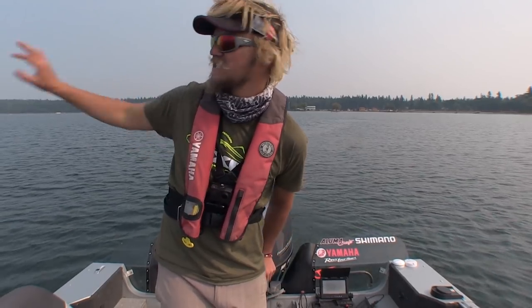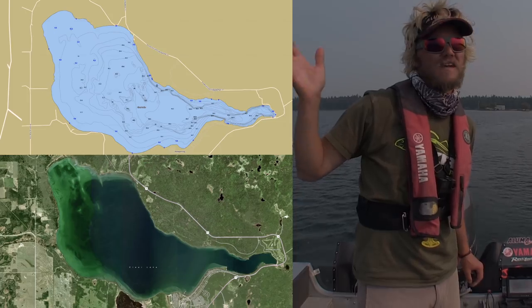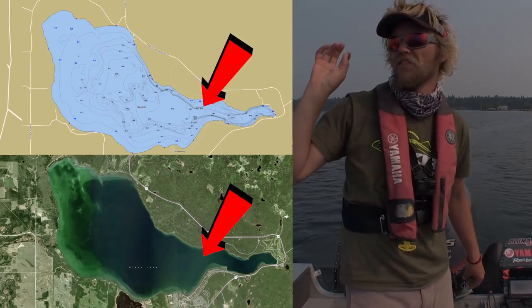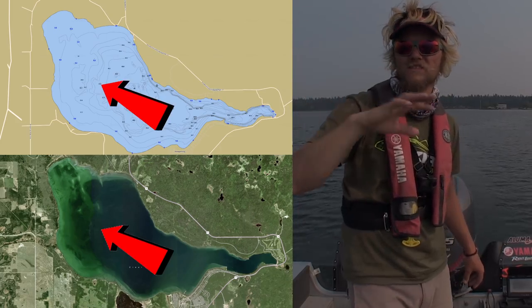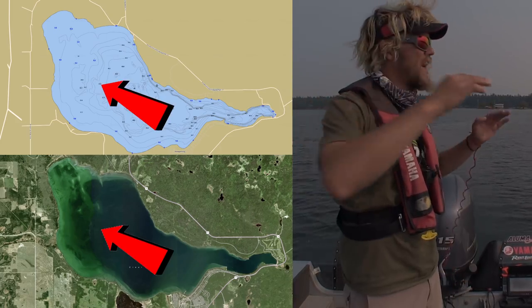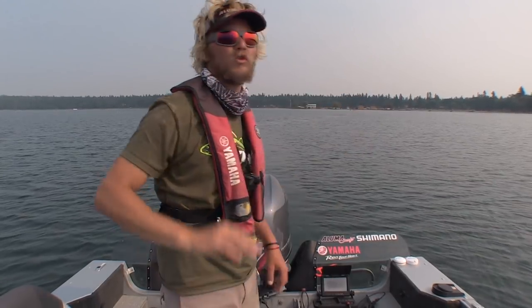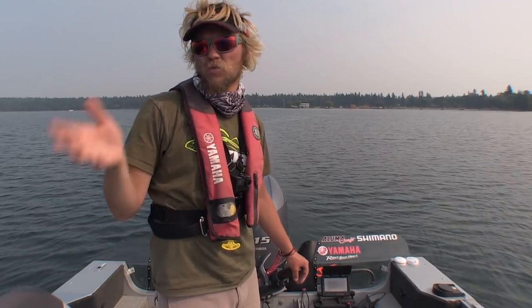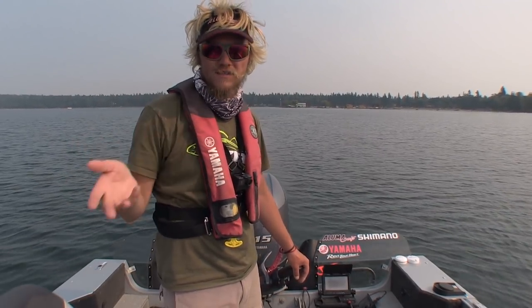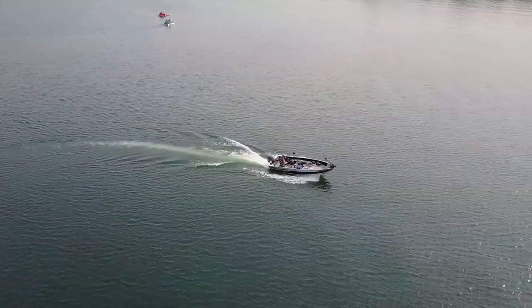And what you see is that the east end is really deep. It's got depths of over 100 feet. And then the west and north end is shallow sand flats. You can see the bottom everywhere over there. And hopefully on the edge, just like we found that scabby weed on this edge, we can find some more expansive cabbage or other submergent weeds, which is where you're gonna find big pike in the late summer and throughout the fall.